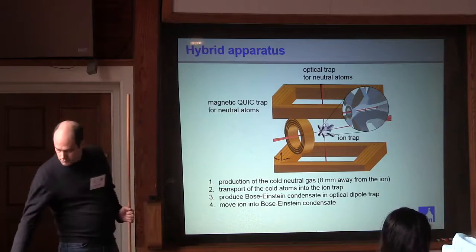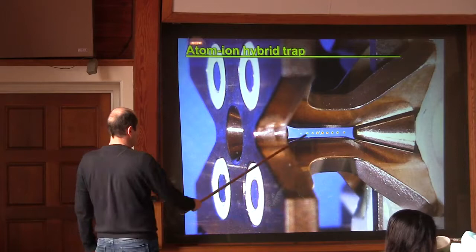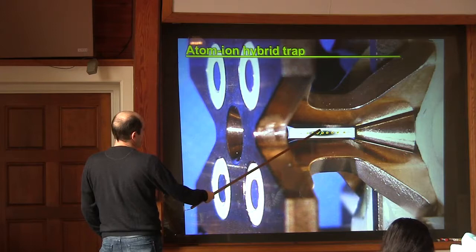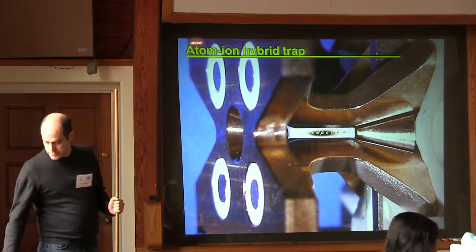Here's basically the cartoon. I showed you this picture yesterday. Here's our fake ion crystal in there. And then the neutral atoms come in from the side, being overlapped with one or two ions at the center, and then interacting with them there. And then we can study the physics of this hybrid system.